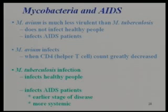Okay, and so M. tuberculosis infects healthy people. It also infects AIDS patients. But, as you would anticipate, it infects earlier on in the disease. And there's more likelihood of the disease being systemic in an AIDS patient with M. tuberculosis than in a regular person, because the immune response is not very good.